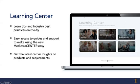But you might also like to tap into our learning center that's inside of Medicare Center. This is where you can get tips and learn about industry best practices on the fly, on the go. You can access guides, you can download support materials that can get you the most out of Medicare Center and all the learning and all the IQs at our office.